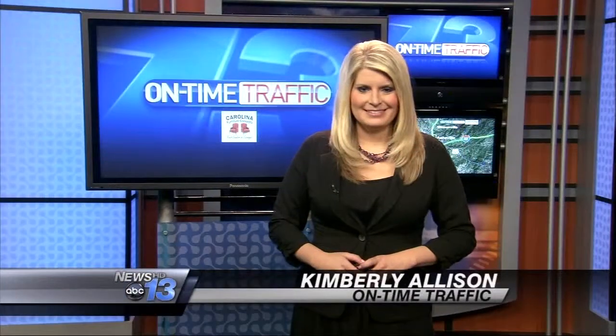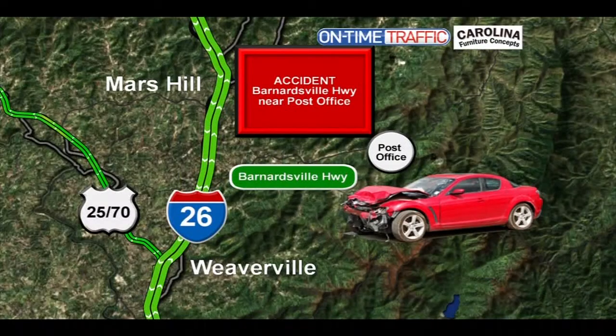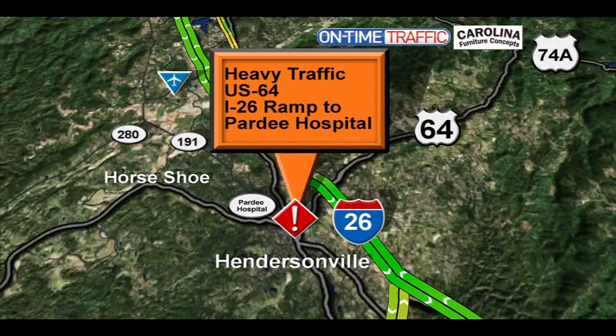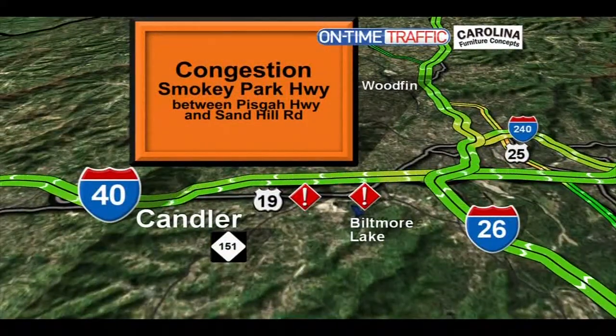And on-time traffic, well, we're seeing lots of activity on the roads this afternoon. We've got an accident in Weaverville slowing down your afternoon ride. The wreck is on Barnardsville Highway near the post office. And looking at Hendersonville, traffic is building on US 64, pretty much between the I-26 ramp to Pardee Hospital. We're seeing stop-and-go traffic in both directions. And another spot picking up this afternoon is Smoky Park Highway in Asheville. We're seeing delays between Pisgah Highway and Sand Hill Road.